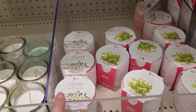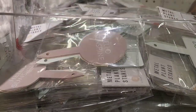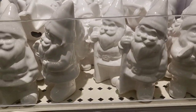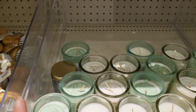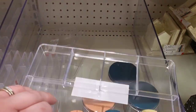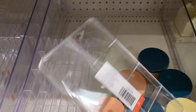Some more of those little planters. Let's see what this is. All little plant sticks that you could put in your plants for $1. And here's some cute little gnomes. These are $1. Some more candles. More candles. This is one count tray for $1.